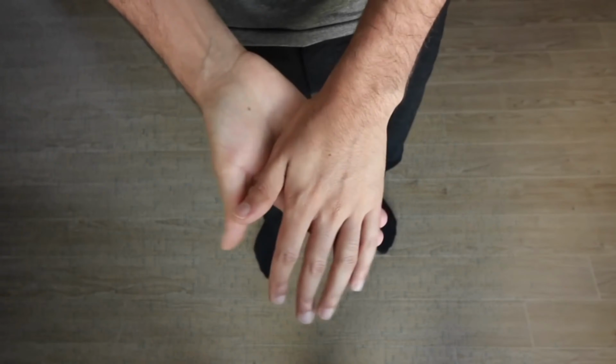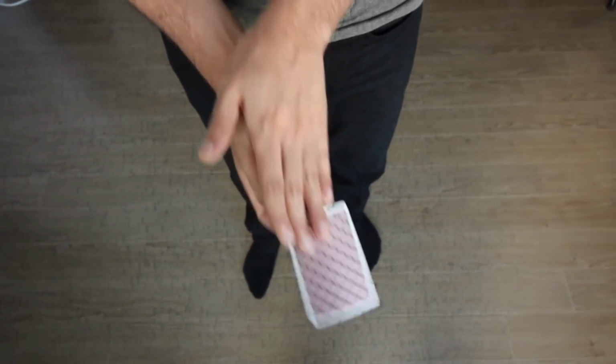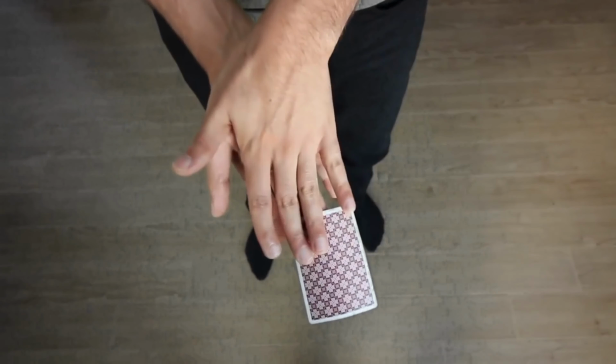Another one which makes it look like the card is literally shooting out from your hands is once you get into the position, you show both your hands, you fold your hands like this, and then I'm going to be doing a production at my fingertips, so it should look like it's shooting out in between my hands, even though I just show both my hands, okay?